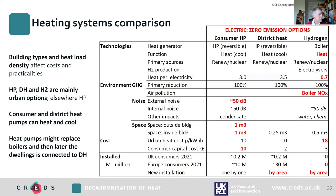And these constraints can limit what we might do. So for example, for tower blocks or big terraces of houses, there may not be space to put a heat pump evaporator so that it doesn't cause too much noise. Consumer capital cost: the problem here is the high capital cost of heat pumps, and the high cost of heat from hydrogen. And what experience do we have?